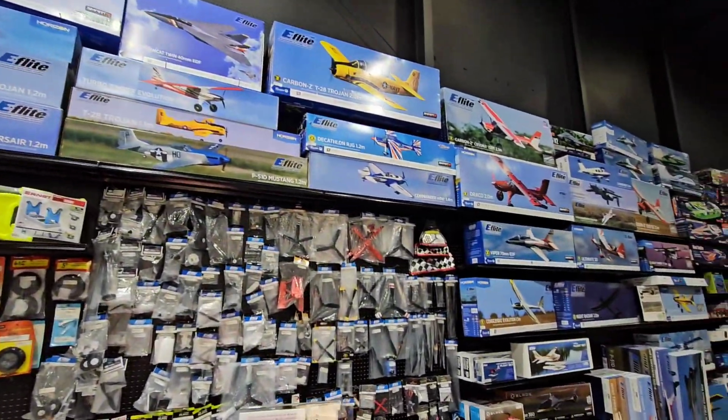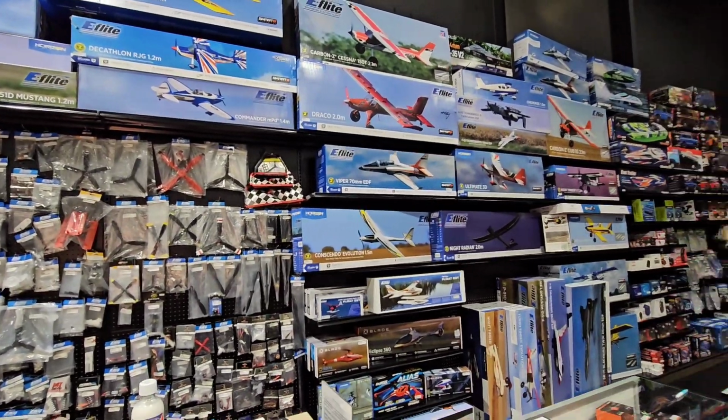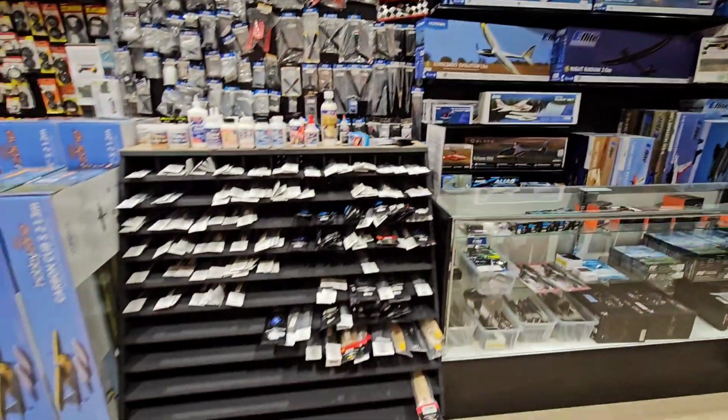A lot of that stuff's finally starting to come back in stock too after the whole COVID debacle. It took out 2 of the major balsa distributors. Still got lots of props.